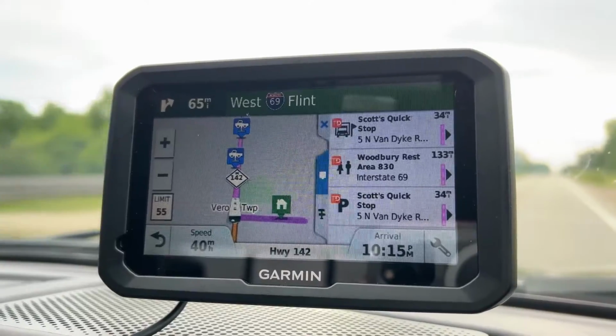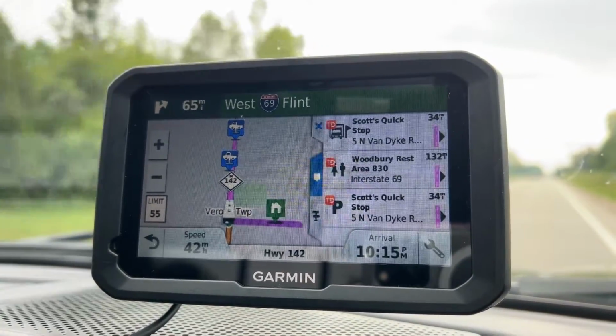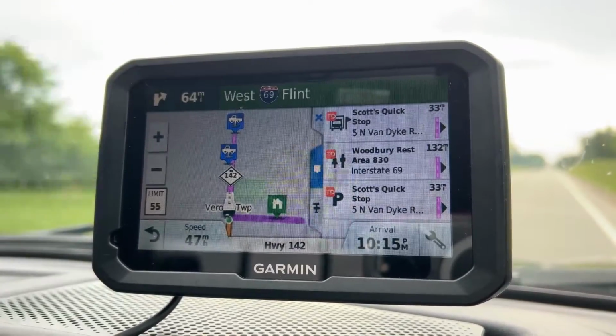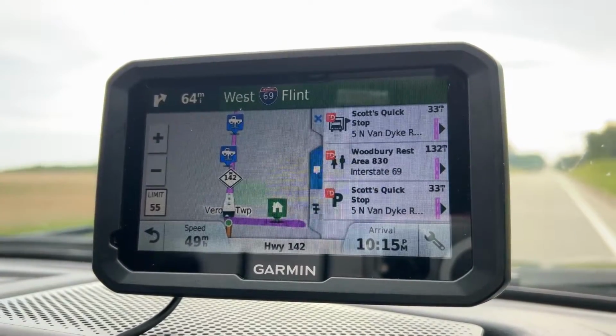The reason I like the Garmin over other GPS units is the on-screen directions. When I have an exit coming up, the screen is easy to read and know which lane I need to be in, so I don't have to make a last-second lane change.